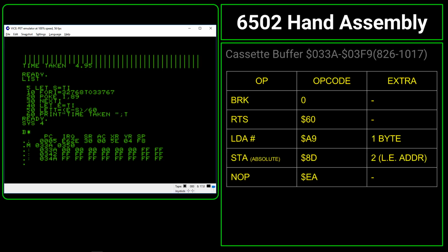LDA. So there are 3 registers pretty much in this chip: the accumulator, the X, and the Y register. They're all 8 bits wide, and this is how you load it with an immediate value. There's the opcode A9. So basically LDA is A9 followed by 1 byte, and that is the byte to load. So like $A9 followed by 50 says basically load the accumulator with 50. STA, store absolute. That opcode 8D, and then next it's followed by 2 bytes, which is the address you want to store the contents of the accumulator into.